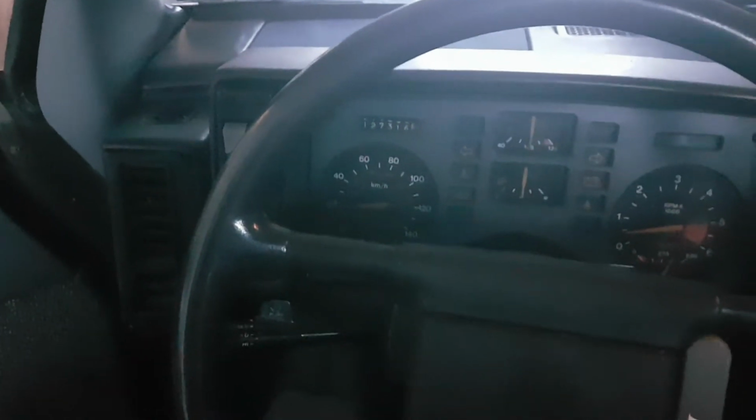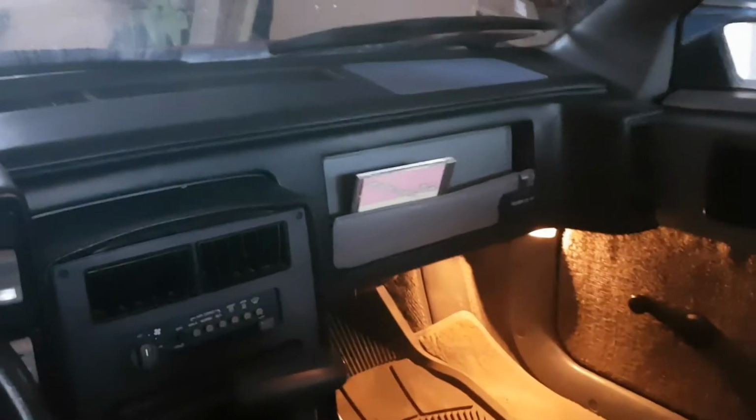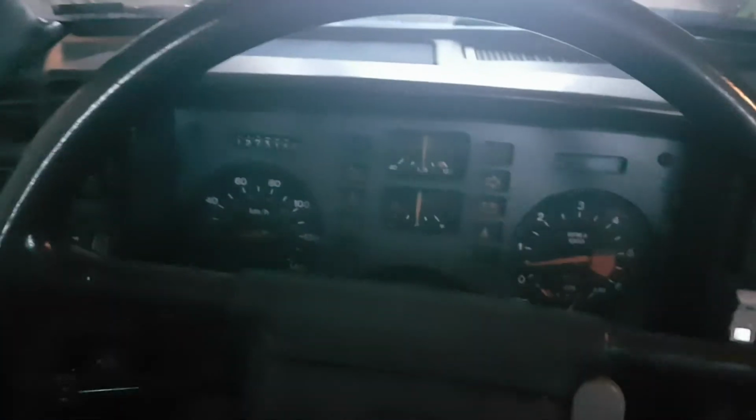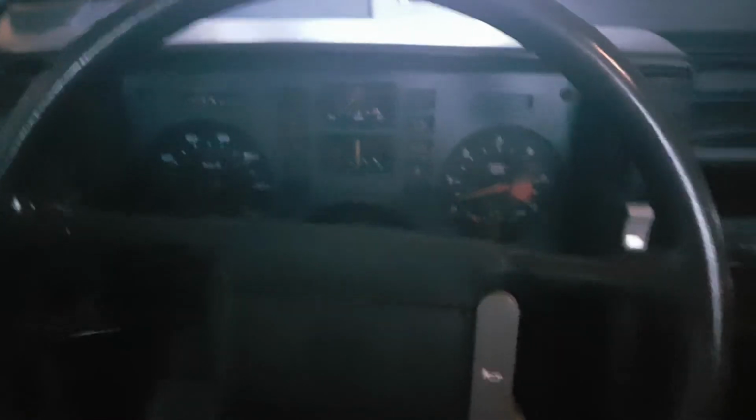So this is the interior of the car before I give it a start. I have a video of the motor actually running that I'll have posted on the channel, so you'll be able to see it does run, but obviously we're going to be doing tune-ups and whatnot on it. Most of the time you put the key in, this is kind of how she sounds. So, not very happy, which isn't surprising.